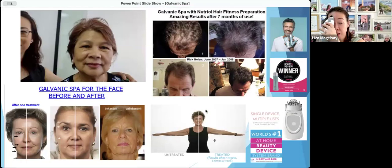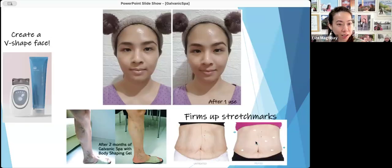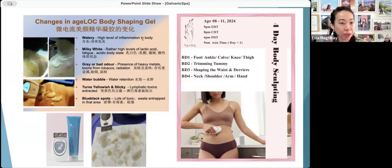Now, these are some results that you will see with the galvanic spa. We always do half face in the beginning because we want to really show you the difference. This is for the face. This is Lumi Spa with the galvanic spa and the firming pearls, which you will see later. And this is for the hair, for the arms. This is my husband. The first time we got the Lumi Spa, we tried it out together with the galvanic. You can also see the difference. Amazing. And this is for the V shape, which you will learn in a day or two. This is for the body.